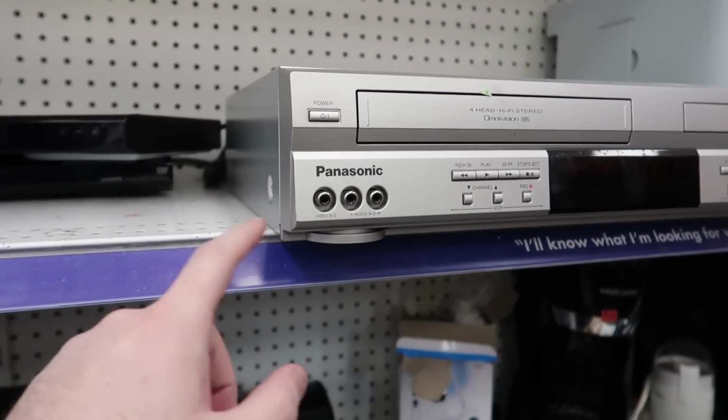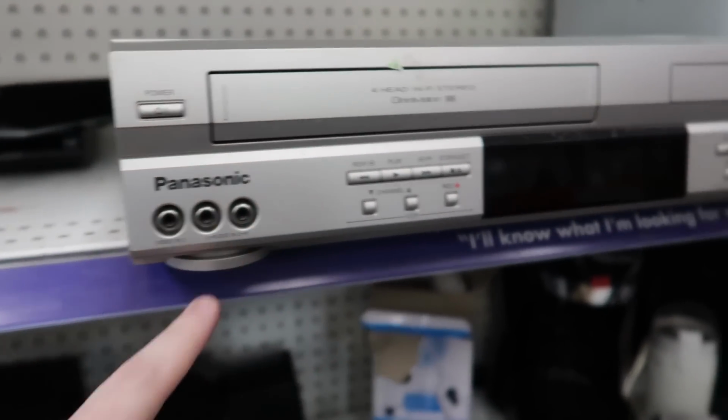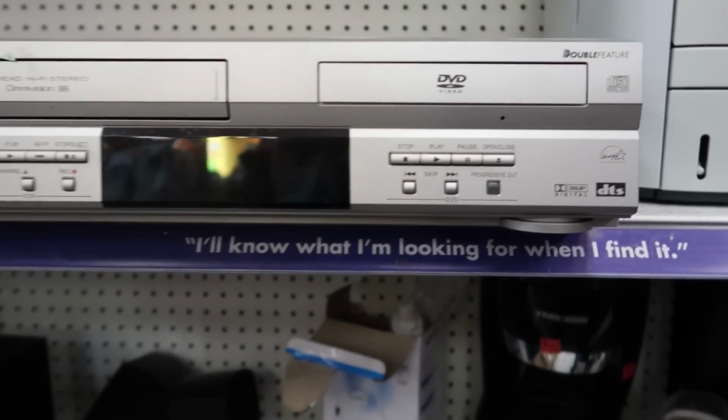Also, there's a little bit of discoloration. It doesn't really come up on the camera, but it's supposed to be silver. And over here is getting a little yellowed. Same thing over here, a little yellowed.